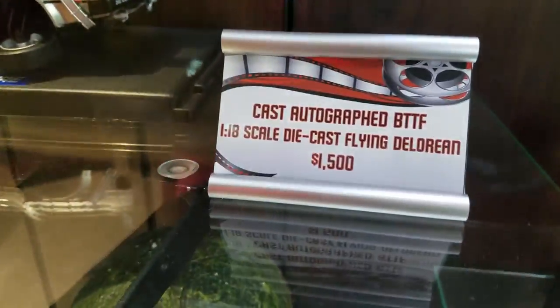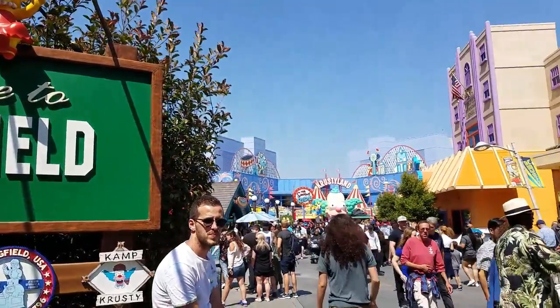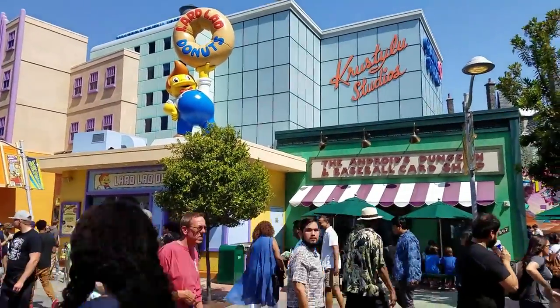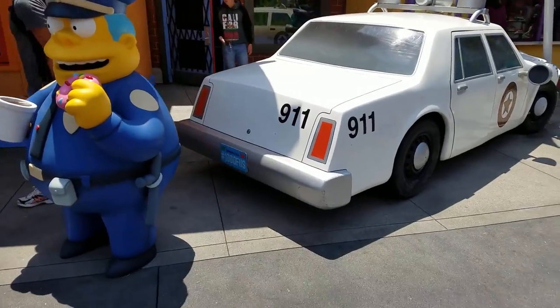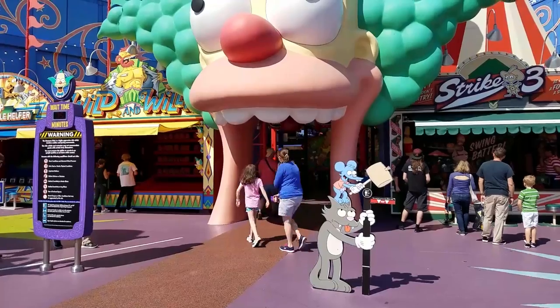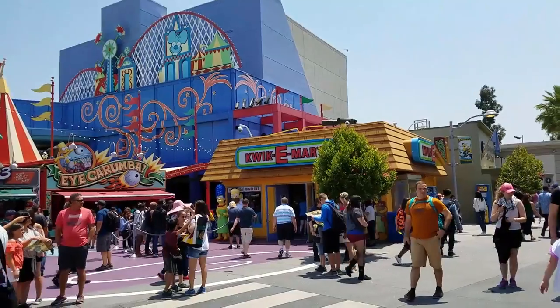Speaking of Back to the Future, the area that used to house the Back to the Future ride has been redesigned and is now Springfield from The Simpsons. The Back to the Future ride has been replaced with Krusty Land. I'm not sure I'm feeling that.